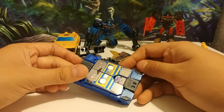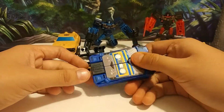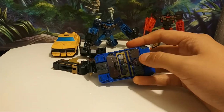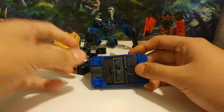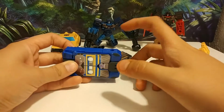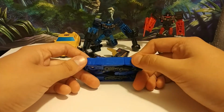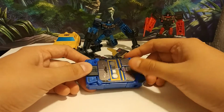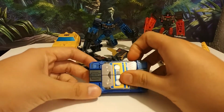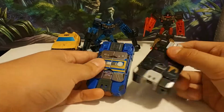Probably the worst cassette tape, slash phone, slash tape thing, whatever, from the Combiner Wars slash Titans Return versions. This is my third mold of this figure. My first one was Stripes, second one was Ravage a few months ago. So yeah, to transform to the alt mode, here's Ravage, by the way.